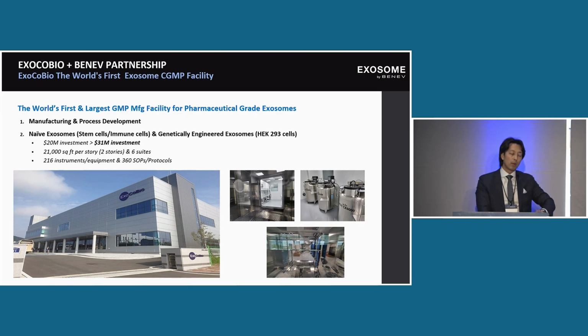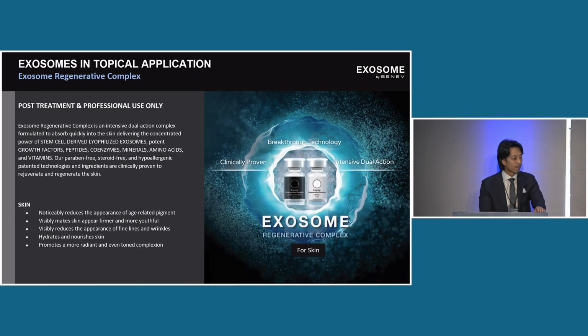We also talked about how we broke ground and actually finished the world's first and largest GMP manufacturing facility for exosomes. This is based out in South Korea, where over $30 million was invested in this. In this 21,000 square foot space, this is where all the science happens. We have naive exosomes derived from different types of stem cells, immunomodulated cells, and currently we're also working on genetically engineering exosomes for certain clinical applications.